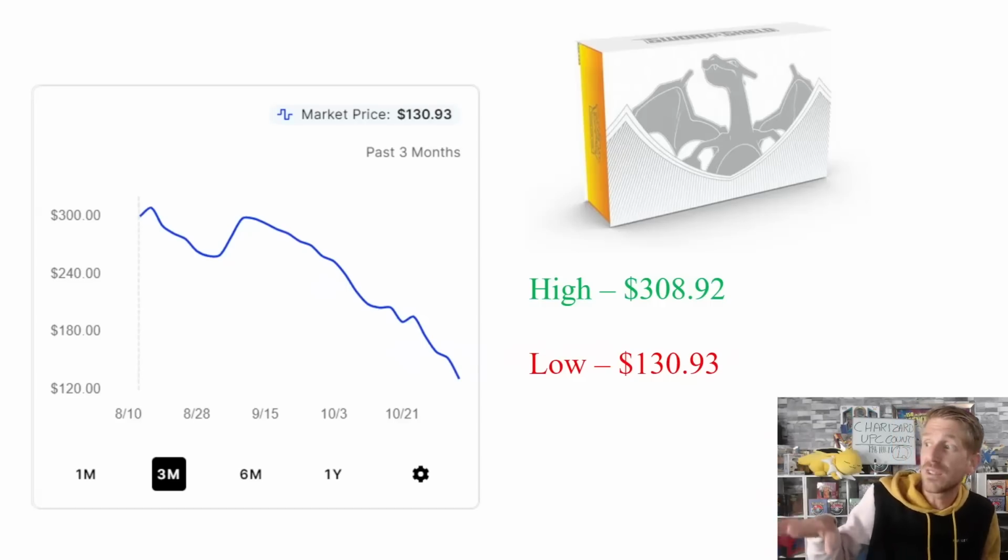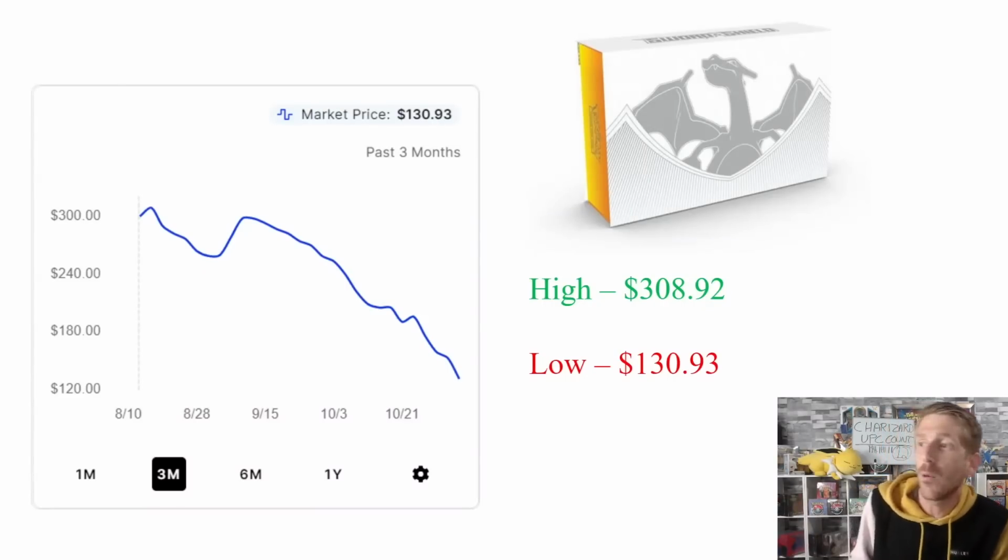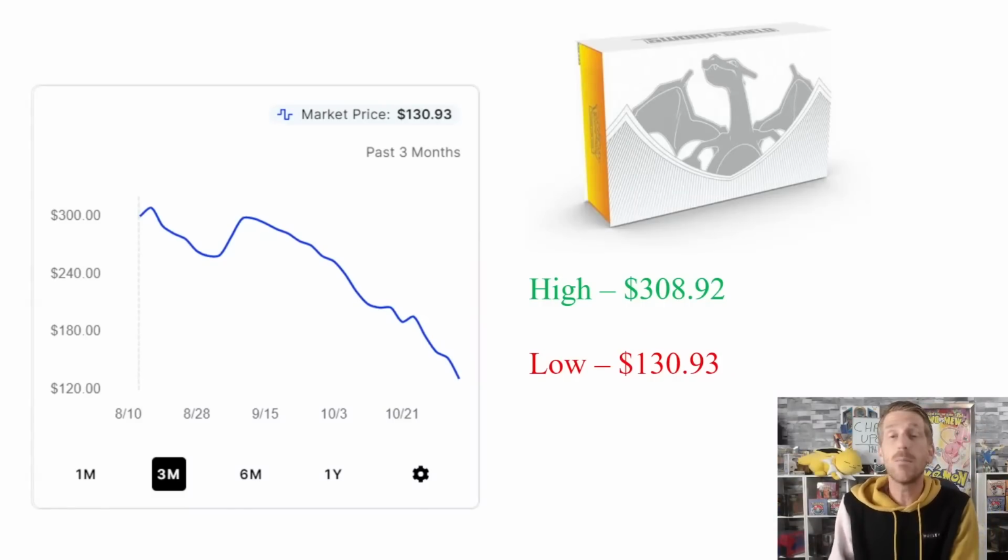So you're looking at people selling these Charizard Ultra Premium Collections on TCGplayer for about $100 total once all is said and done, once they factor in fees and shipping, even a little higher than that. But if you look at where it started, at $308.92, this has just tanked like crazy and is still able to be picked up, at least in the US. I know it's not perfect overseas. I get that. Now, it's very, very unfortunate.